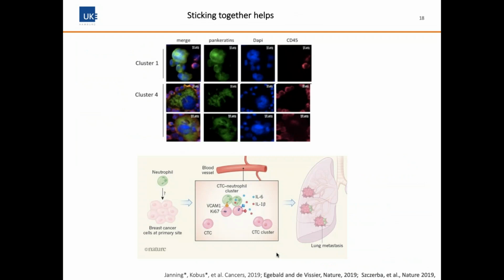And then there's one last point I want to make, and that's that sticking together helps. This is something that we learned along the line, and this is from our study in lung cancer: not very often, but sometimes we do see CTC clusters. We know that these CTC clusters, where the CTCs are clustering together, are associated with an even worse prognosis in patients.